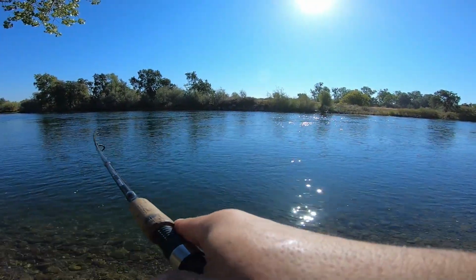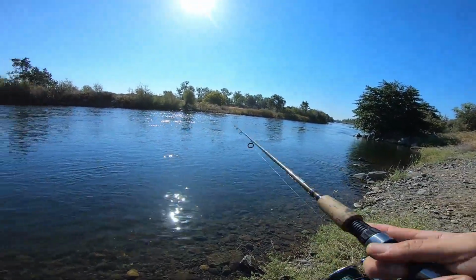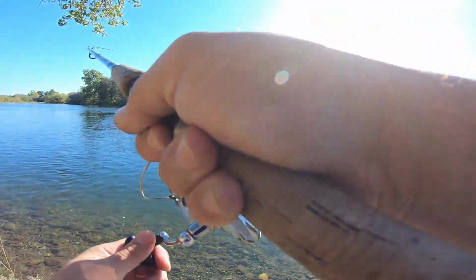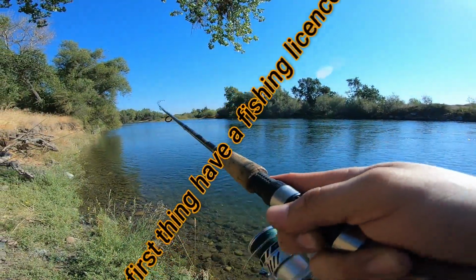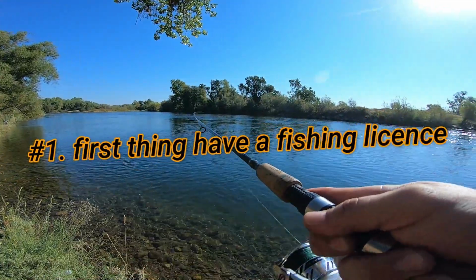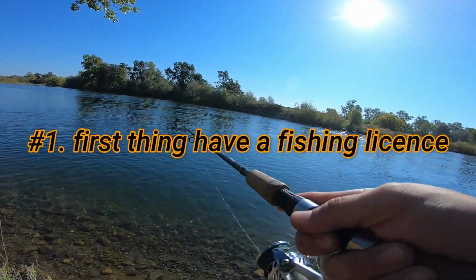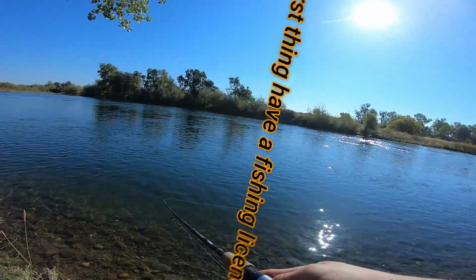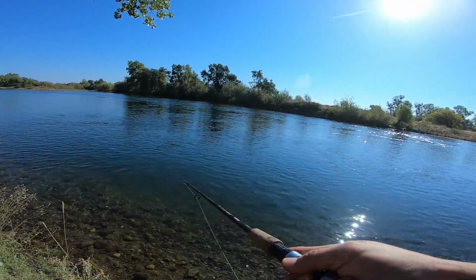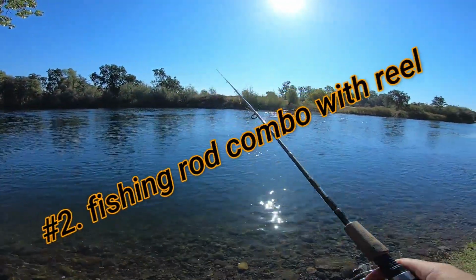Let me show you how to fish. First thing you're gonna do is get yourself a fishing rod. Something that you could use, you know, don't get something too expensive. You can get something cheap for your beginner rod. Make sure you also get a fishing license. Very important to get a fishing license if you're gonna do fishing. This is also a sport, a hobby. So get ready to buy a fishing license, buy a fishing rod, and some lures and hooks and stuff like that, y'all.